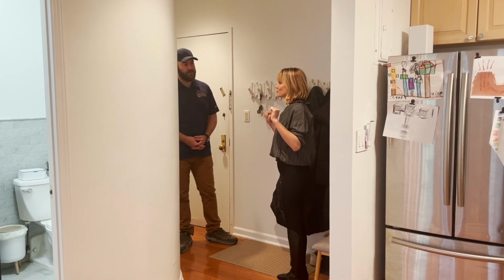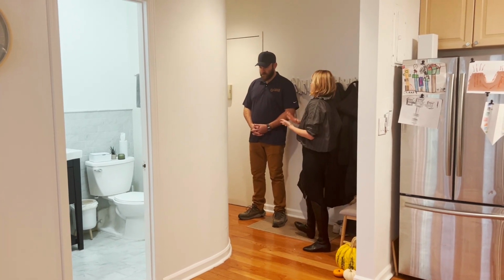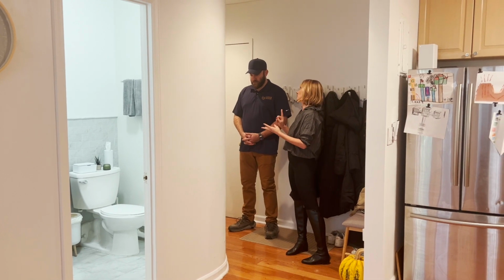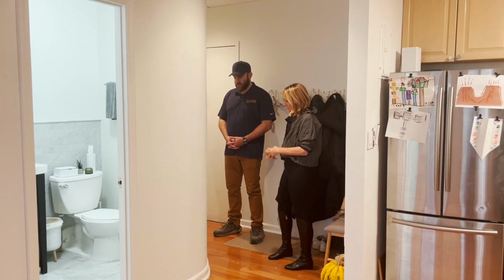Okay. So one thing, just as a general note, I don't like paint. So every wall is either going to be wall covering, wall paneling, or tiled for the most part, other than obviously paint on the ceilings.